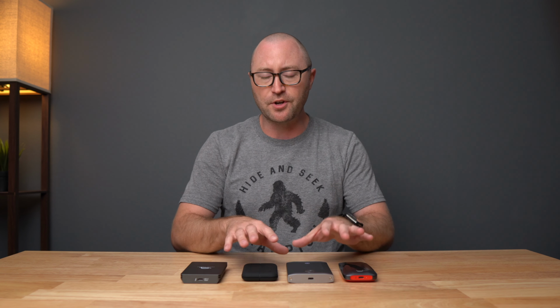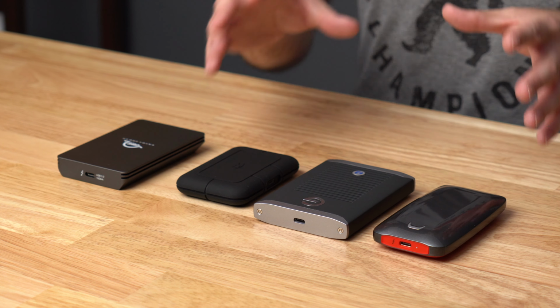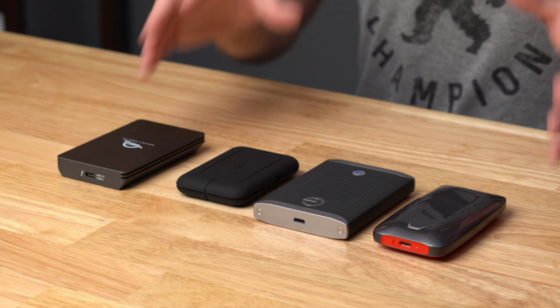They each come with their own software for computer backups, but I'm not going to be reviewing the software in this video. So the reason that I wanted to test Thunderbolt SSDs over, say, USB-C or RAID arrays or even a NAS is that simply the performance of these drives is much higher, the footprint much smaller, and none of these require external power supplies because they're all completely bus powered.